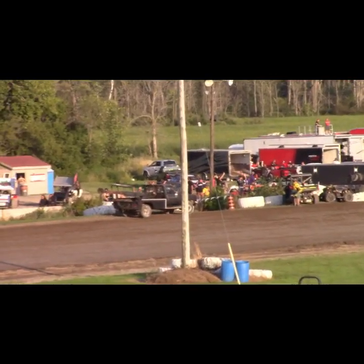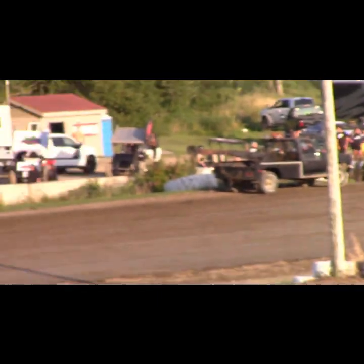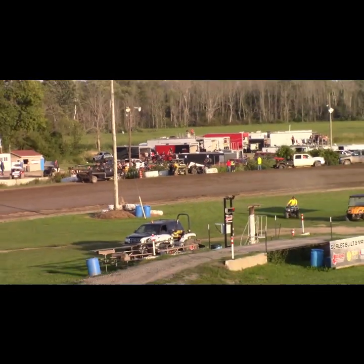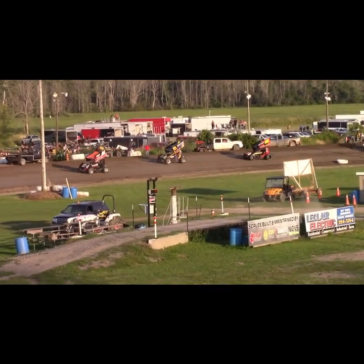There you can see the big wing of Warren Mahoney starting to make its exit out of the creek area over there. There is one lap to go here in this qualifier. Seven of eight have been completed. It will be single file restart, Steve.